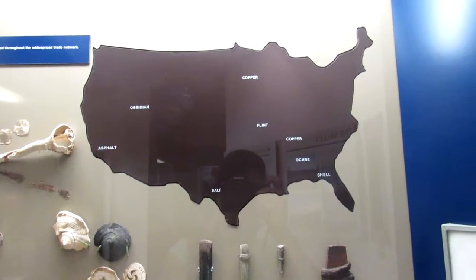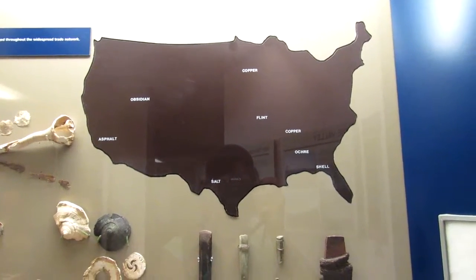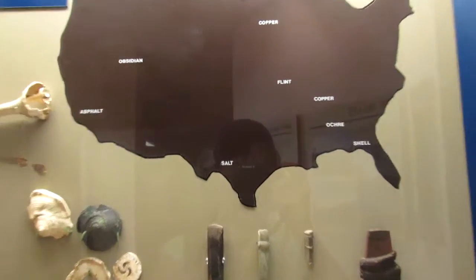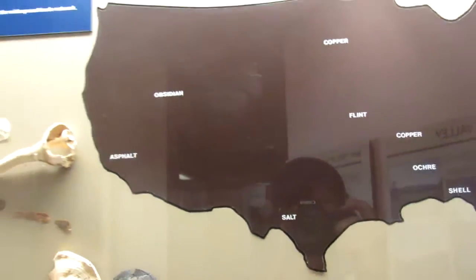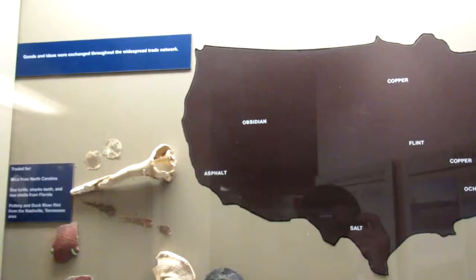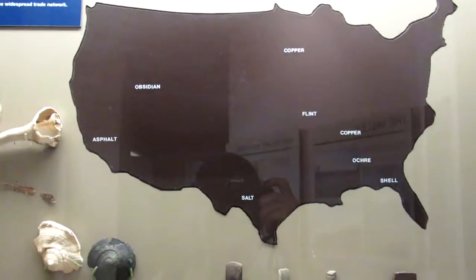And here they're telling you where the metals and rocks that they valued were found. Shell, ochre, copper, flint, more copper up north, salt, asphalt, and obsidian. Look at that, obsidian's over, you know, in that northwest area.